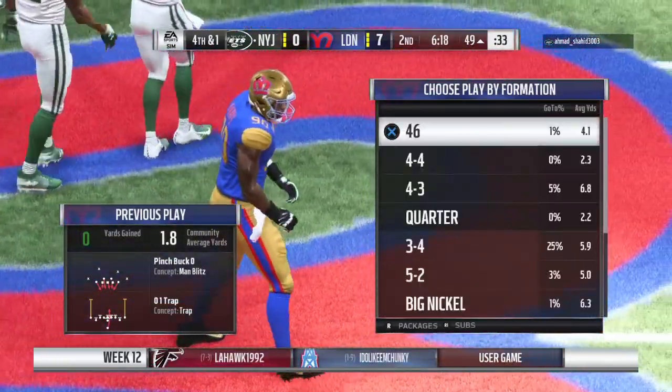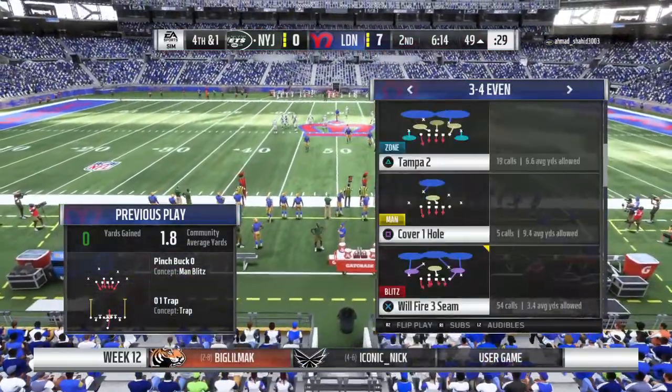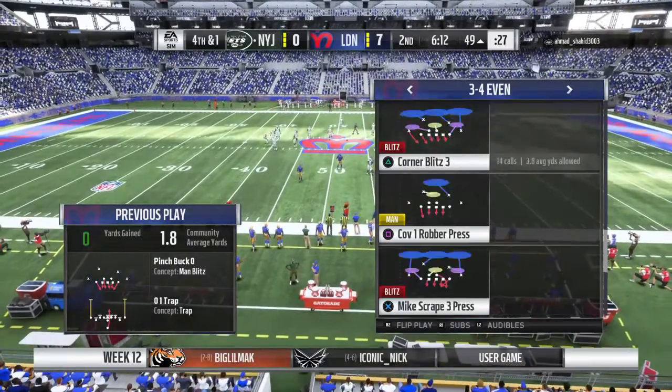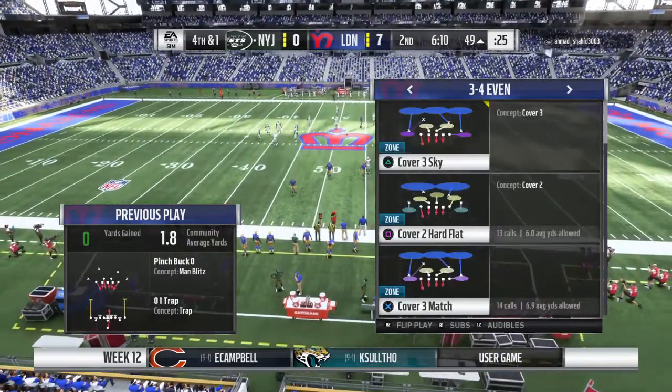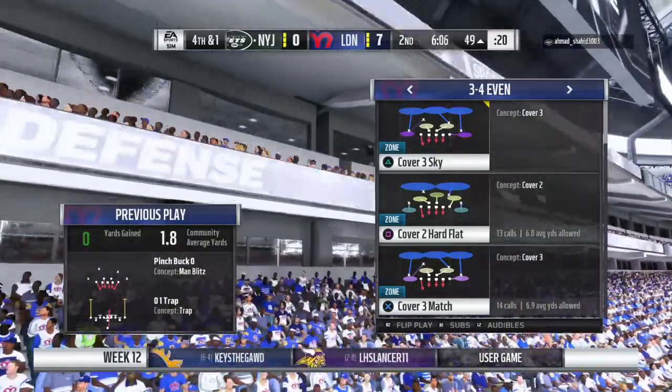On every snap, the defense is trying to establish who they are, but on third and short, that's really when you put it out there and tell people who you are, and that's exactly what they did. For the offense, they're looking at their offensive line and saying, guys, where are you? We need you on those plays.